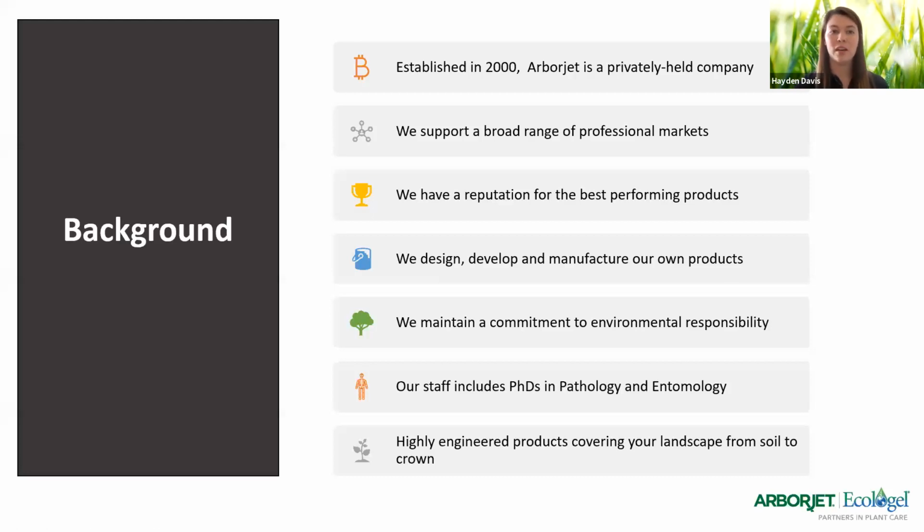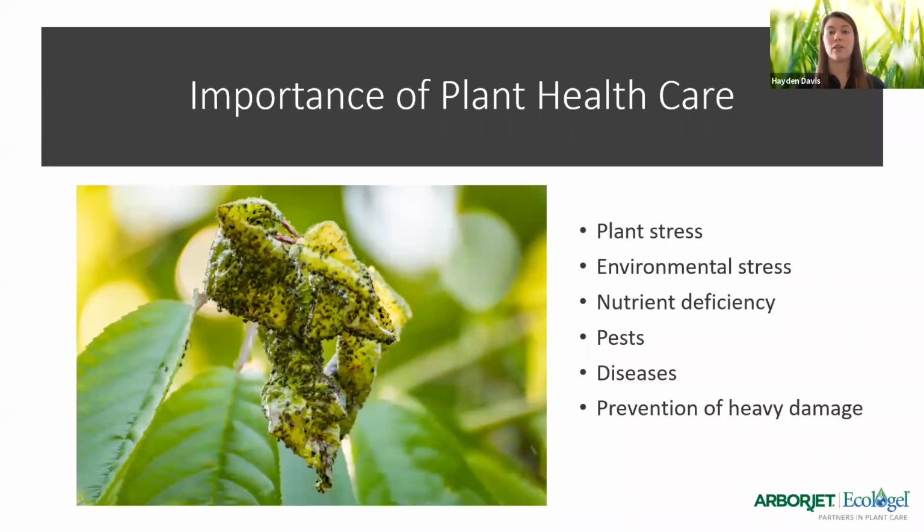So to start off, why is plant health care important? Plant health care is important because we don't want to stress out our plants. We always want our plants to look the absolute best they can be, especially if you're a nursery selling them, or that's how you make your money. Just like we take our daily vitamins and eat the right foods to stay healthy, we need our plants to do about the same, just in their way. Plant health care is core to help the plants thrive.